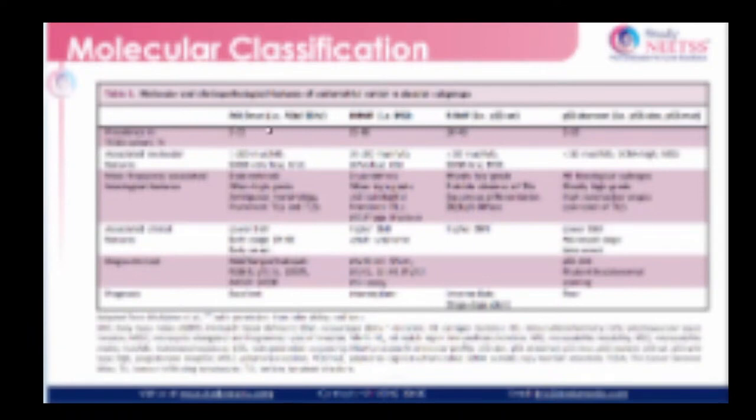So what is the POLE mutated variety? The POLE mutated variety, as I told you, is the frequently mutated variety. They have a very high number of mutations, more than 100, the most highly mutated variety. However, this has the lowest prevalence among the four varieties. So there are four varieties: POLE, dMMR, that is the MSI, another is the non-specific type, that is the copy number low, and the fourth one is the copy number high, or the P53 variety.